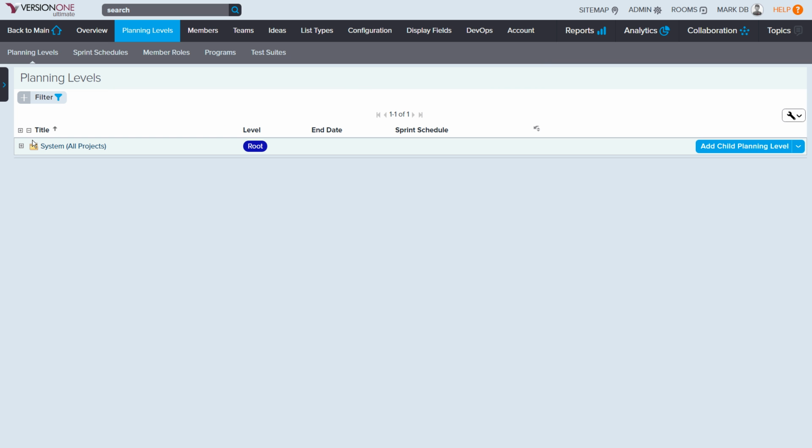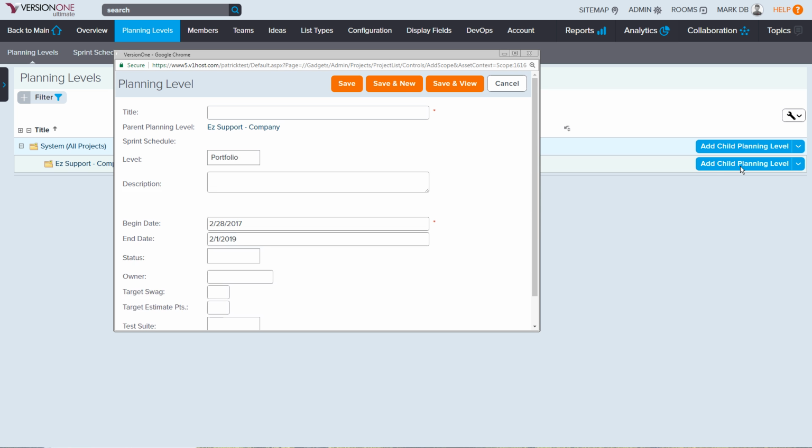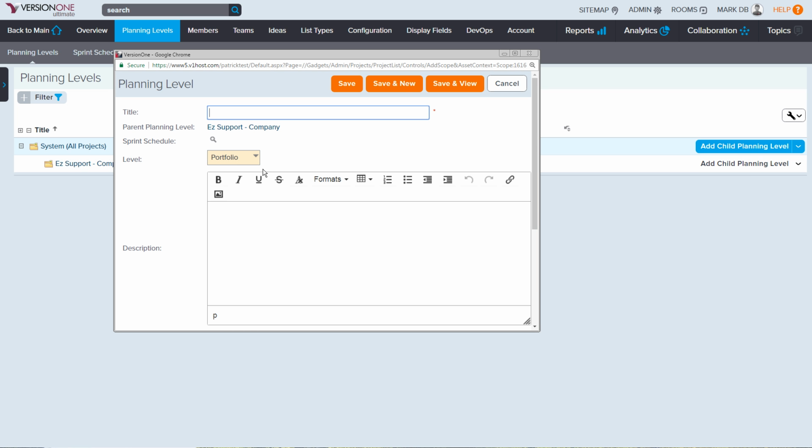Once I save that, under my system all, which is kind of the root level, I'm now able to see the Easy Support company. The next thing I want to do is create my portfolio. So I'm going to add a planning level under the enterprise. And then it automatically defaulted to the next level. These levels you can set, and you can change these. It's just one of the list types, and we'll be looking at list types in a moment here. But this is really where we can set up 3-level SAFe, or if you're doing a value stream in there, you can include that in and do a 4-level SAFe.